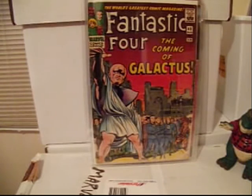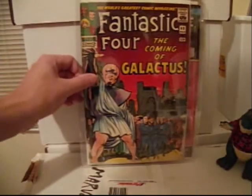First appearance of Silver Surfer and Galactus, Fantastic Four number 48. Just a sick book. Sick. I looked at this book today and I'm like, sick. That's crazy, I have this. So good.